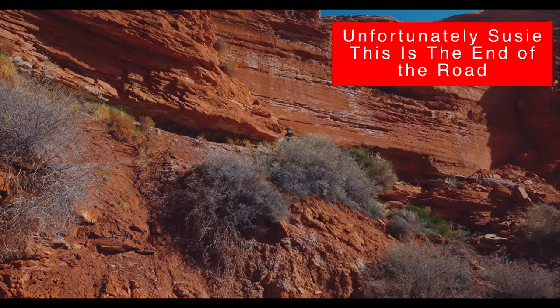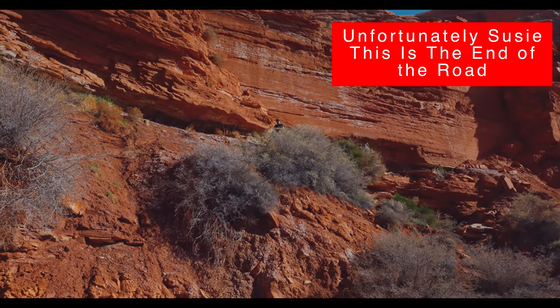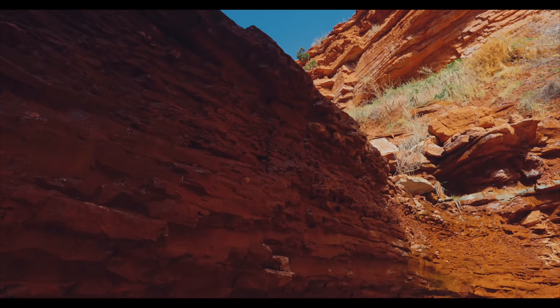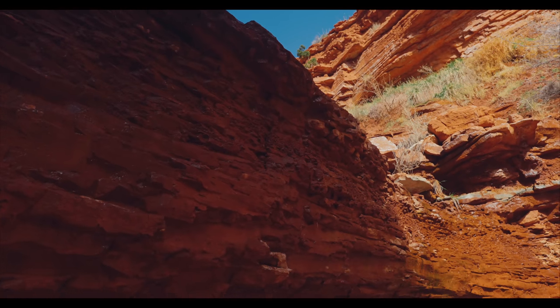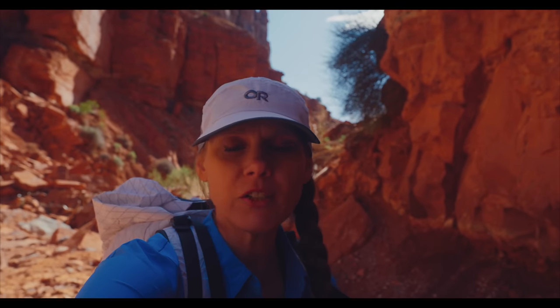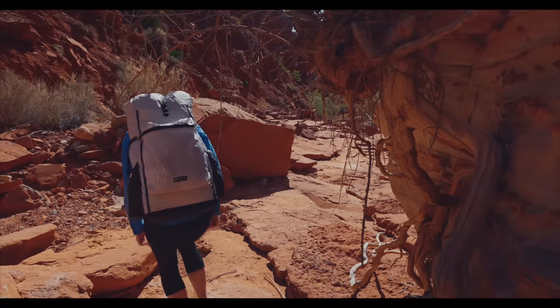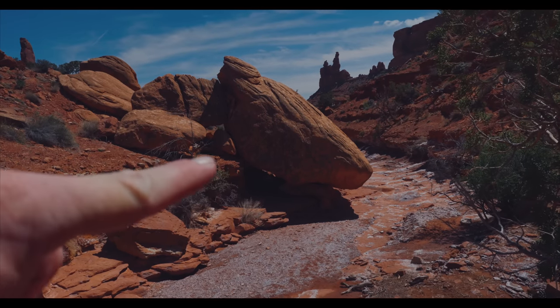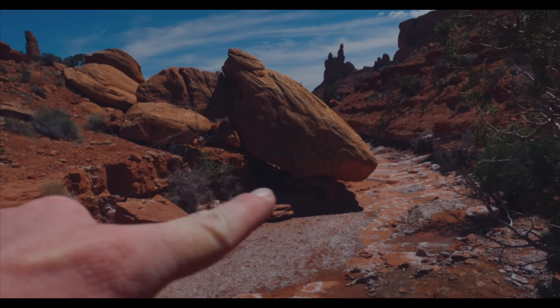Unfortunately, Susie, this is the end of the road. Can't make it? No, that's almost vertical right there. Yeah, it does look dangerous. It doesn't look like it's the best idea to even attempt. The plan now is to backtrack, find a shady spot. We will probably rest for the rest of the day while the sun is really hot and out, and then we will pick up hiking again later this afternoon.